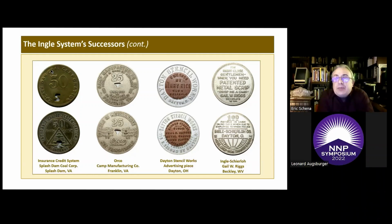Here's the thing with scrip. The heyday for scrip was basically 1918 to about World War II. After World War II came the post-war prosperity, automobiles becoming more and more accessible, roads becoming more and more paved in rural areas, the birth of the Eisenhower interstate system and things like that, as well as the start of the collapse of the coal industry. This was the very beginning of it.